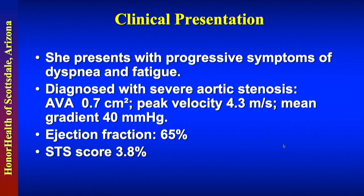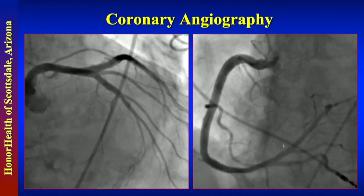At that time, she was diagnosed with severe aortic stenosis with a peak velocity of 4.3 meters per second, mean gradient of 40 with an aortic valve area of 0.7 centimeters squared. She had preserved ejection fraction, 65%, with an STS score of 3.8%. Next slide. She underwent diagnostic coronary angiography, which showed no obstructive CAD, and she was evaluated by the heart team and deemed appropriate for TAVR based upon her comorbidities.